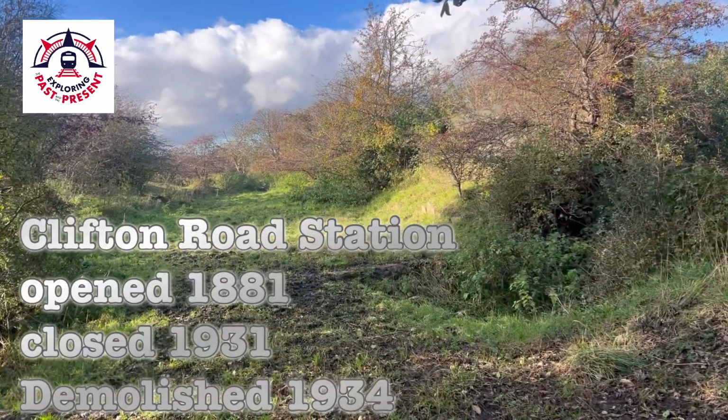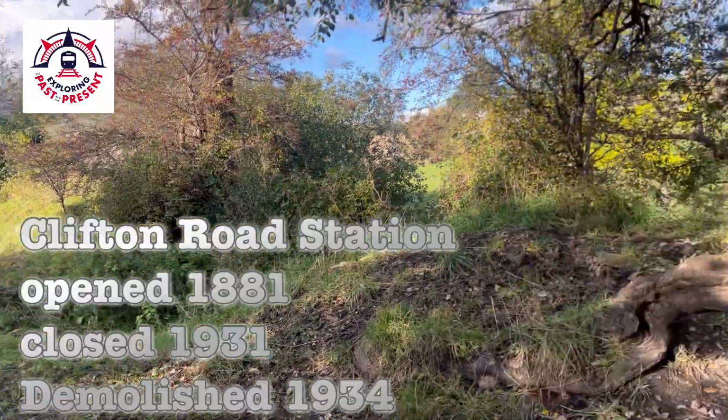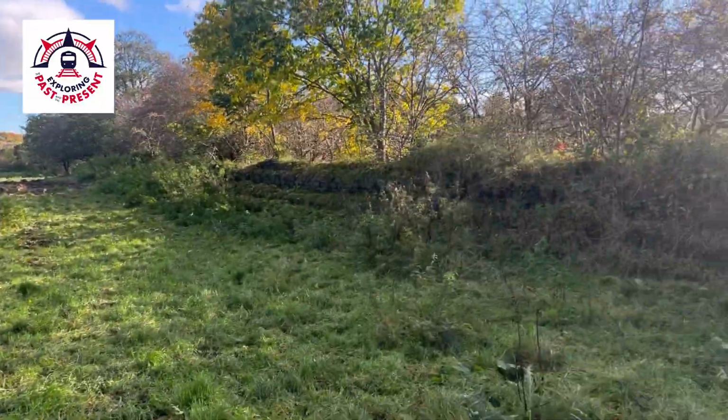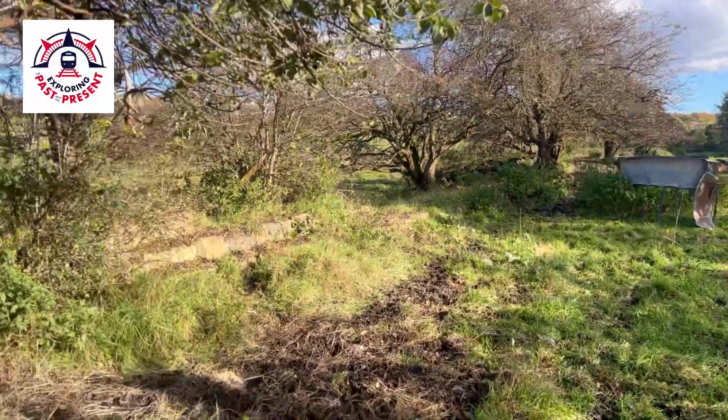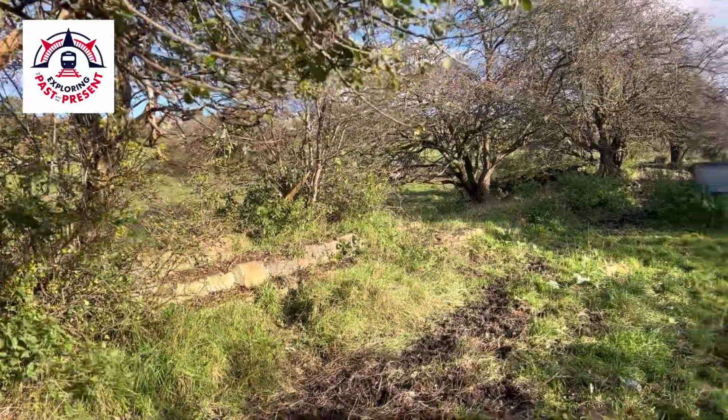So I've just been granted a bit of permission to come and have a look at some of the land where the old Clifton railway station was. Now you can see here, there's plenty of platform remnants. You can just see some remains of a platform just down the left here.